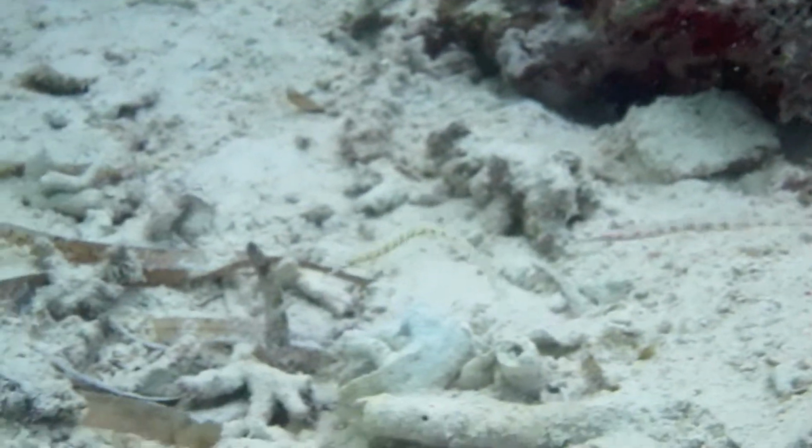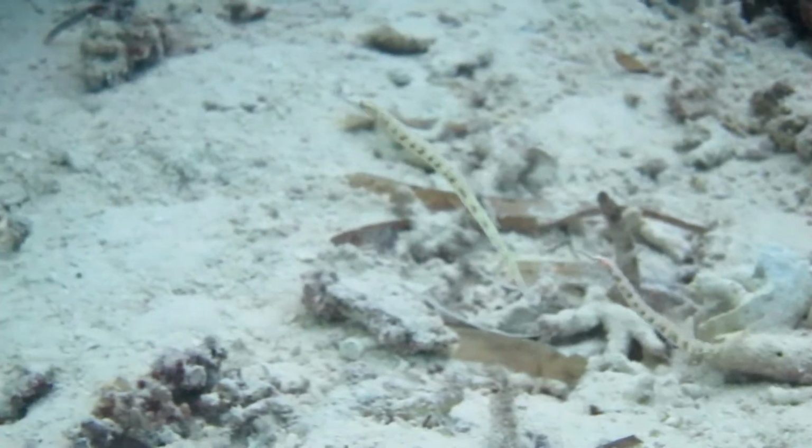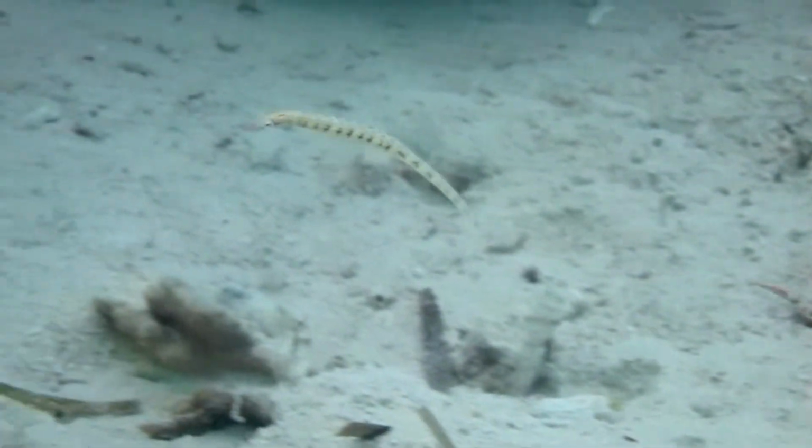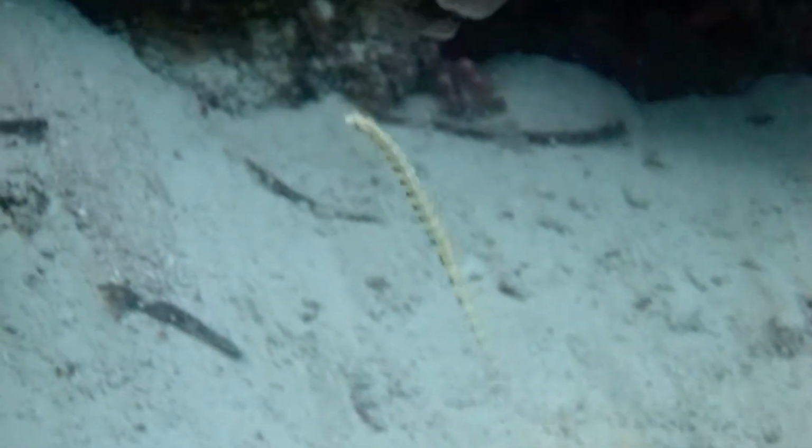Pipefish have a long and slender body with no ventral fins. In calm waters, the pipefish swims pretty well, but they have trouble with strong currents. Check out the cute little pink, fan-like tail.